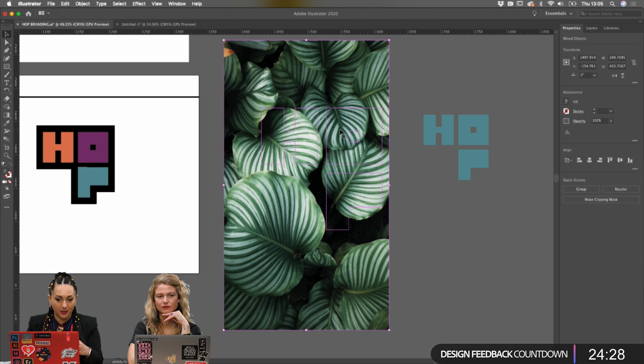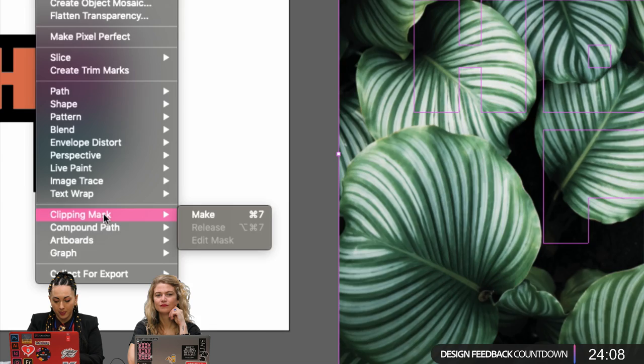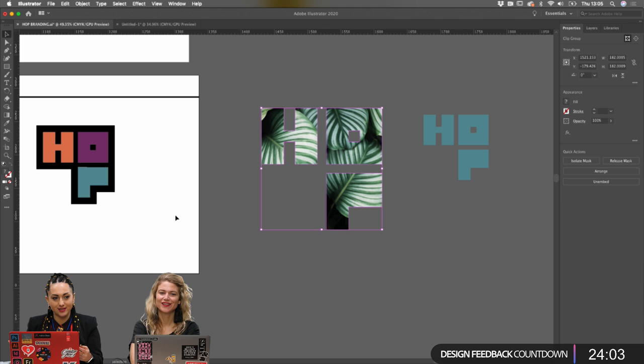Now, if you don't like shortcuts, there is an option to trigger this from our main menu. Make sure to select the path first and also the image below. We can go into Object, Clipping Mask down here, and then Make. And here we go. Making it. And otherwise it's Command 7.